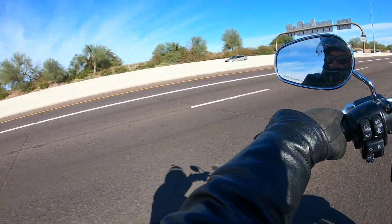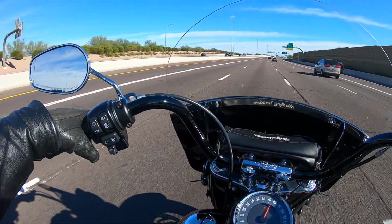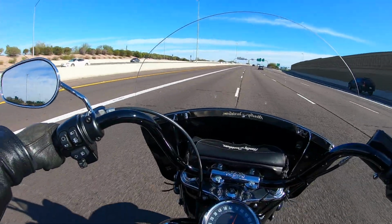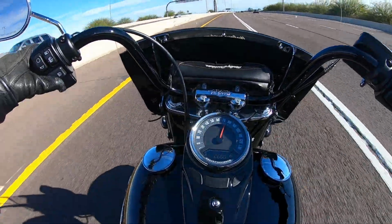It does have a better sound. I think it has something to do with the staggered exhaust. With the shotgun style exhaust that was on the Slim, the noise was more behind you, so you didn't hear it as much. But this one has a nice sound.